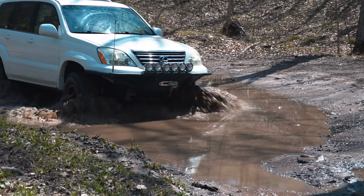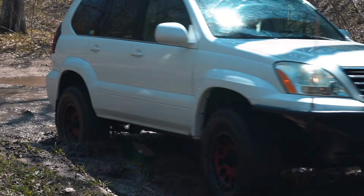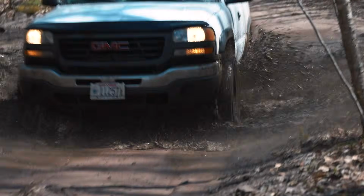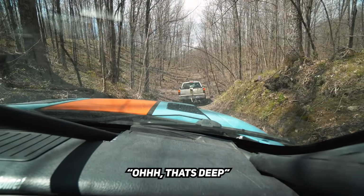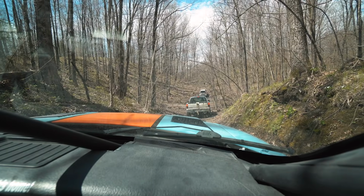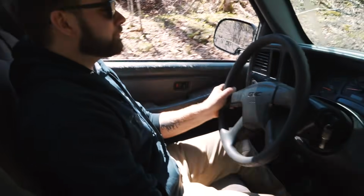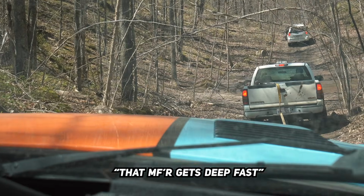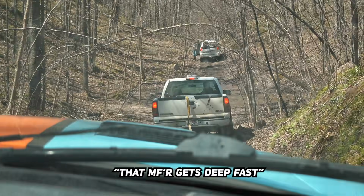As we continued down the trail, there were a few more muddy sections where the Lexus just crawled through, but to ensure I didn't get stuck, I just gave it lots of throttle and bounced around quite a bit. Oh, that's deep. And the pre-runner really used a similar tactic, but wow, significantly smoother. Yep, it gets deep fast.